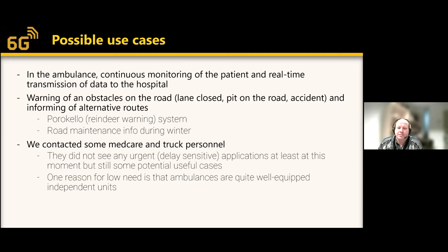Then to these use cases that we had in the project. We were thinking that in an ambulance, this continuous monitoring of the patients and real-time transmission of data to the hospital could be one interesting case, especially in this border area where there is cooperation between the hospitals. But it also holds in the inland of your country.